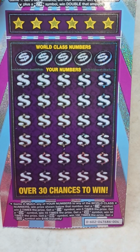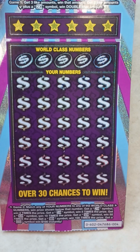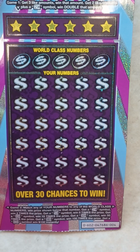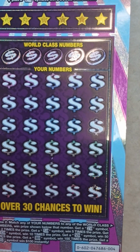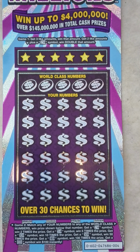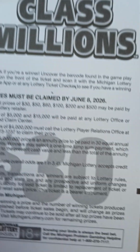match any of your numbers to any of the world-class numbers, win the prize shown below that number. Get a 2x symbol, win 2 times the prize. Get a 5x symbol, win 5 times the prize. Get a 10x symbol, win 10 times the prize. Get a 50x symbol, win 50 times the prize. Get a 100x symbol, win 100 times the prize. Get a $100 symbol, win $100 instantly. And the odds in this game are 1 in 3.41.